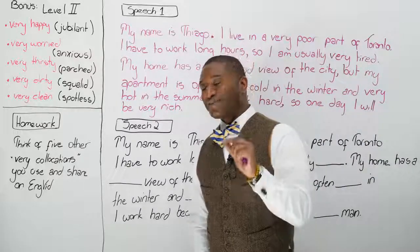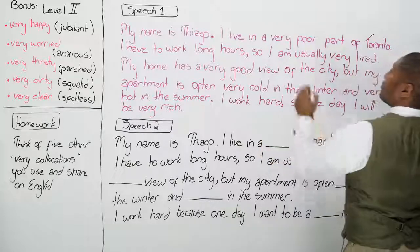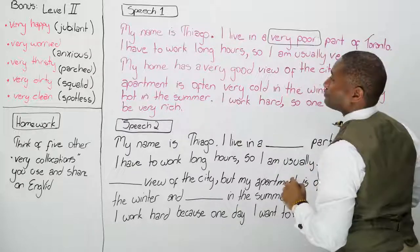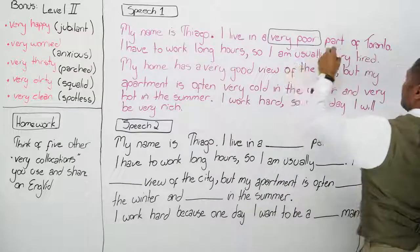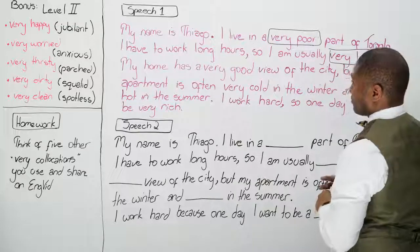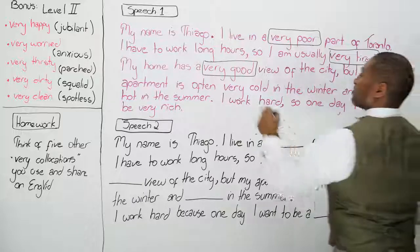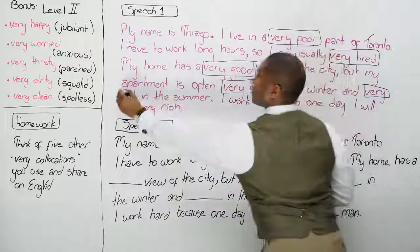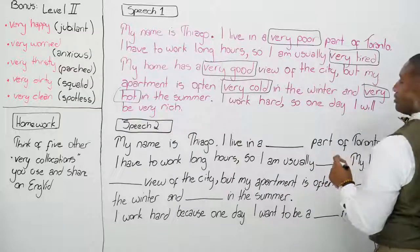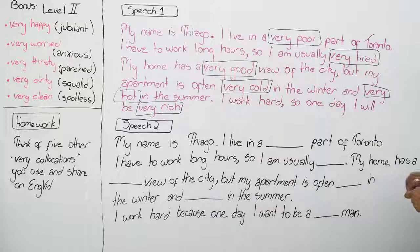The first thing we're going to do is identify the parts that we want to change. So again, my name is Tiago, got it. I live in a very poor, see? We did learn another word for that, right? What's the next one? I have to work long hours, so I am usually very tired. There's another one we want to change. My home has a very good view. We said very 3 times in 2 sentences. But my apartment is often very cold in the winter and very hot in the summer, and I work very hard because I want to be very rich. That's a lot of them. So take a look, and you can see how we use the word very a lot of times in a very small area, right?